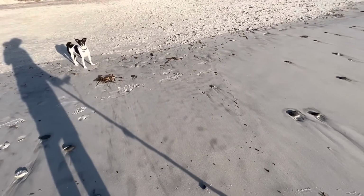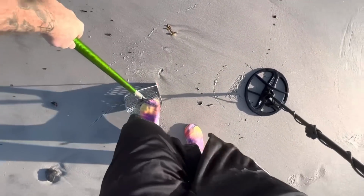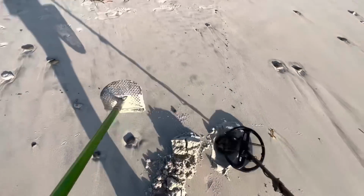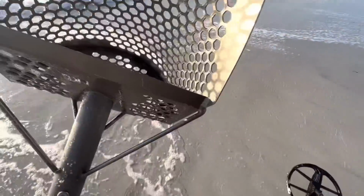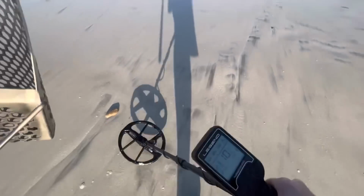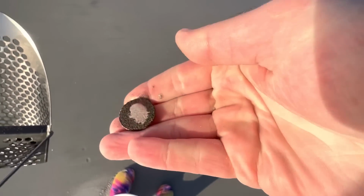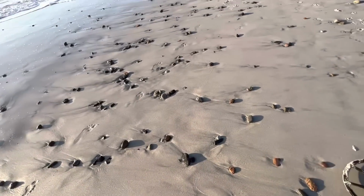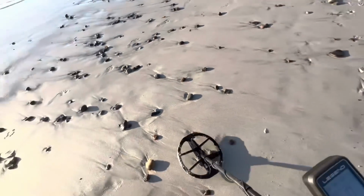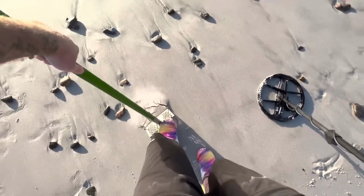Well, hello, dog. You wanna help me dig this quarter? And is it a quarter? It looks like one. Let's get out of the treacherous tide. Have a look here. And it is. Beat up from the feet up as usual. 1979. Let's try it. I'm guessing bottle cap.